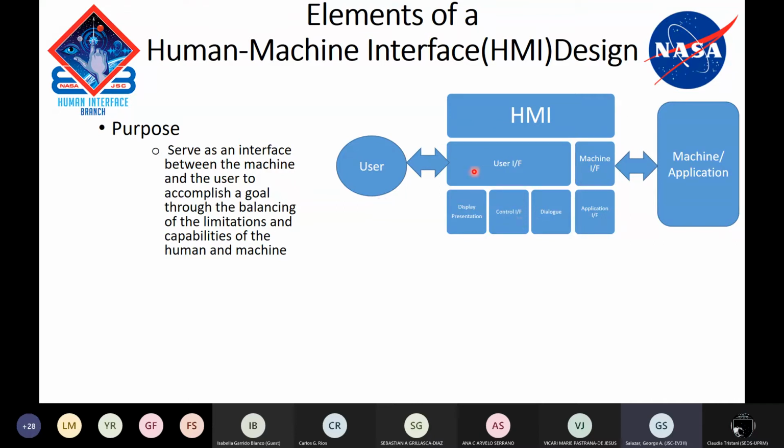This machine interface is sometimes called the workstation. Sometimes it's called the terminal that permits the user to talk to the machine. The machine, in turn, is sending information back to the user to help the user control the machine. All right. So if we break it down, the user interface is display presentation. What is the machine presenting to me that I need to understand? Control interface. What do I need in terms of control to the machine application to control the application, whether it's a robot or whatever? The dialogue. This is important, more so in software. How do I communicate with the machine in terms of what's going on and how do I respond?